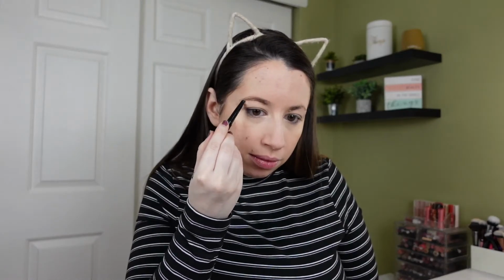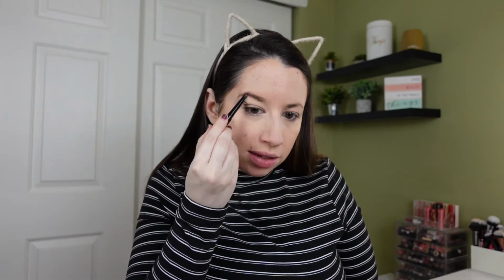Shade seems fine. It has more of a waxy feel to it. Yeah, I feel like that shade looks fine. Pencil's easy to use. Okay, yeah, I think that was really good. I didn't remember really liking this, but actually that was pretty good.